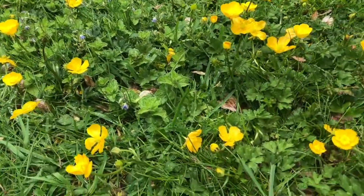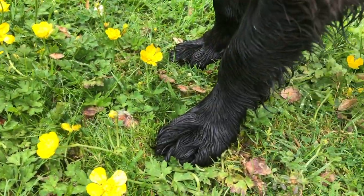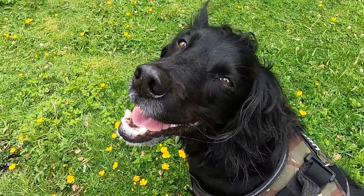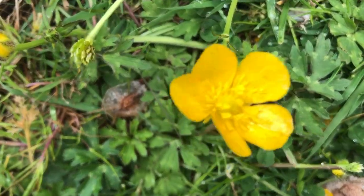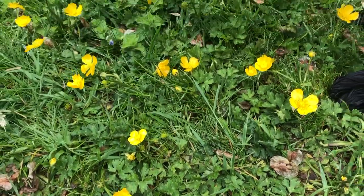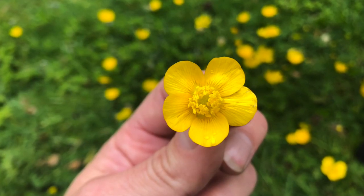Lots of beautiful buttercups, if Jack manages not to stand on them all. Did everyone else used to hold a buttercup flower under someone's chin to check if they like butter? Let me know in the comments if you remember that game.